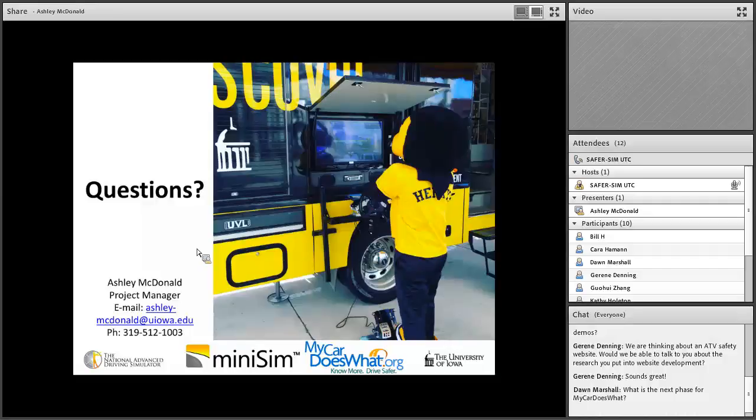Okay, so Dawn asks, what is the next phase for My Car Does What? So the next phase is that we'll be broadening our scope a bit. We did just finish up the timeline that we were under for our original funding. So we're going to be getting into higher levels of automation, automated vehicles, connected technology, vehicle technologies that really deliver safety to its occupants and its drivers. We will be launching that in April or May or so. So stay tuned and follow our My Car Does What outlets, Twitter and Facebook, and we will have a sprint launch once that new website is up and running.